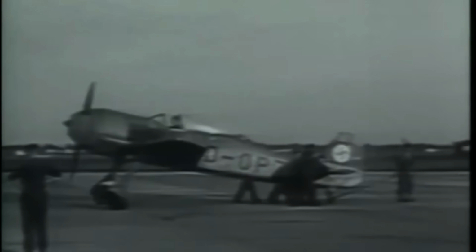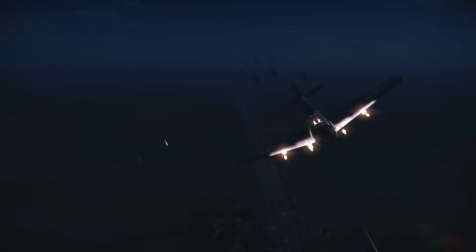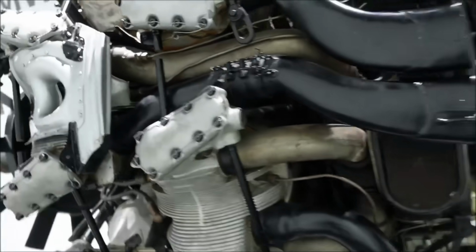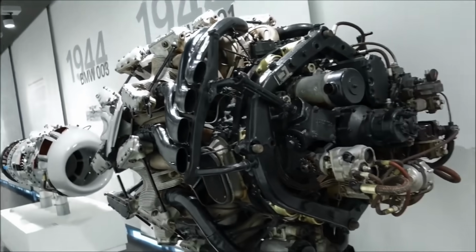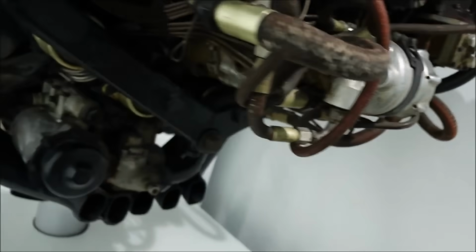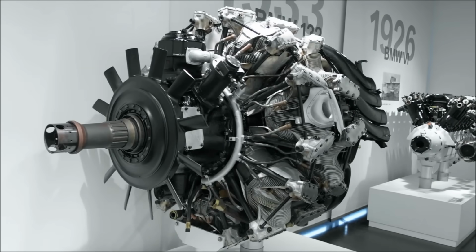Led by a French engineer known only as Marianne, workers developed ingenious methods of resistance. They would mis-torque connecting rod bolts by precisely calculated amounts, enough to cause failure after exactly 20 to 25 flight hours, making it appear like normal wear. They mixed microscopic metal filings into oil supplies that would gradually score cylinder walls. Most brilliantly, they altered the Kommandogerät's cam profiles by fractions of a millimeter, causing the system to run engines slightly lean at altitude. Hot enough to damage, not hot enough to show on gauges.